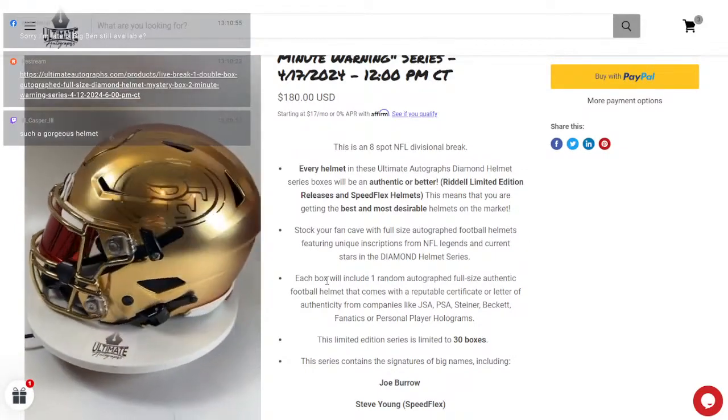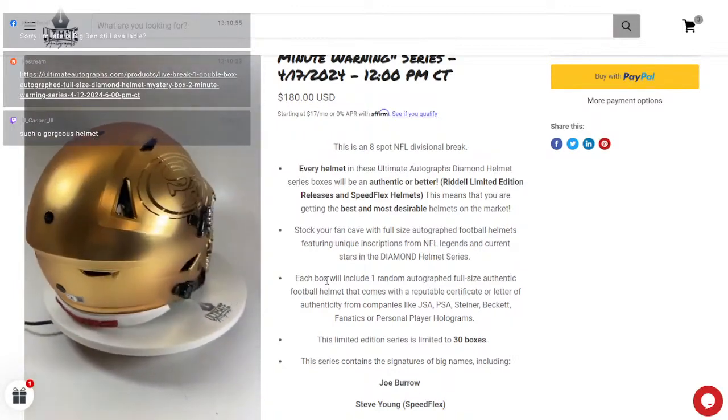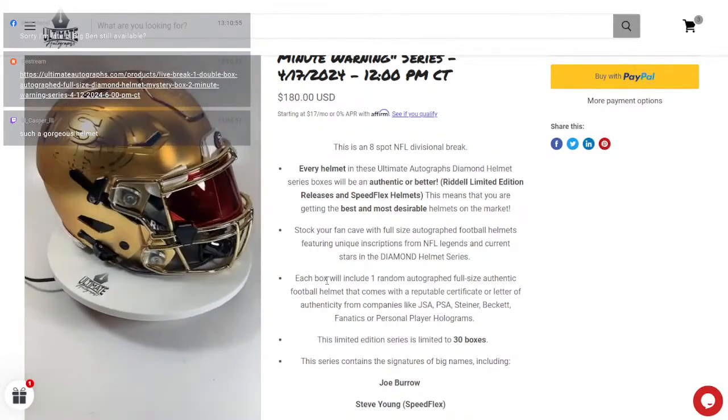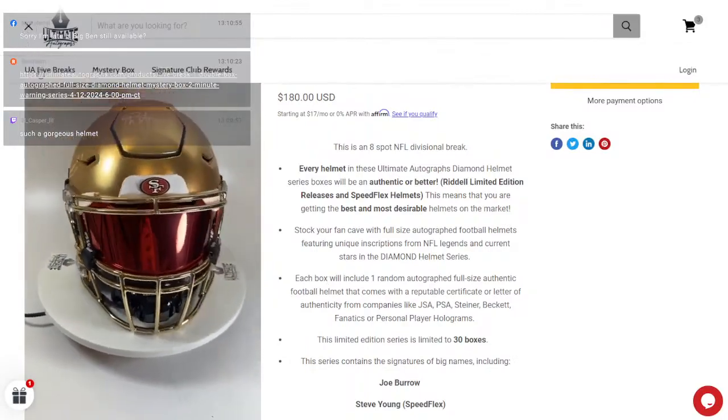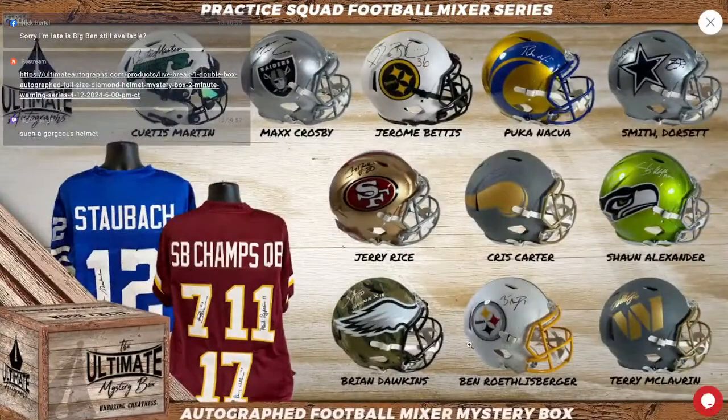Look at that thing. Oh, Big Ben's still available in the practice squad. It's not an authentic. Nick, are you a Steeler fan? Because not only is Big Ben available, so is Jerome Bettis. The Bus is available as well. Speaking of one spot, two wins in the AFC North, that could be a very, very profitable spot. No doubt about that, Nick.